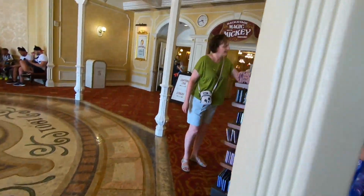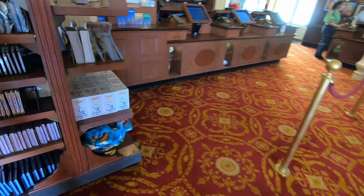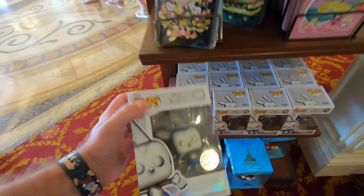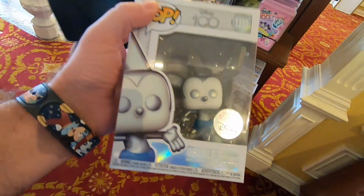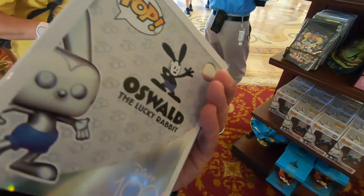And we found it. We found the Oswald Funko Pop finally. Check it out, park exclusive. Oswald the Lucky Rabbit Funko Pop. Pretty cool.